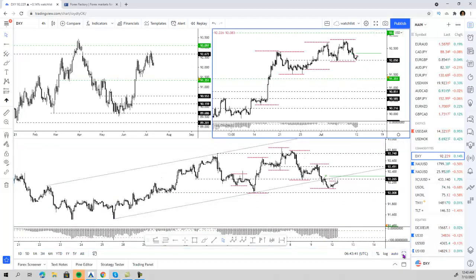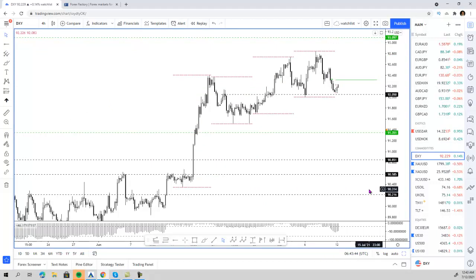On the 4-hour chart, it still looks bullish. The make-or-break level for bears is the 92 level, last week's lows. If you remember, when we broke to the upside the previous week, this is where we saw buyers jump in this market. And again, when we retested that level, you can see that huge buying momentum took place, printing new weekly highs on the DXY.